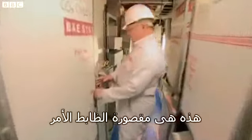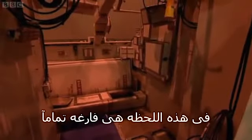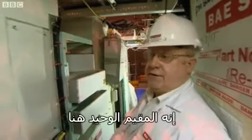Okay, carrying on aft. This is the commanding officer's cabin. Again, at the moment it's pretty bare. The captain is the only man on board who has a cabin to himself. He's the sole occupant of this one.